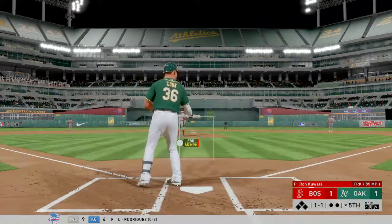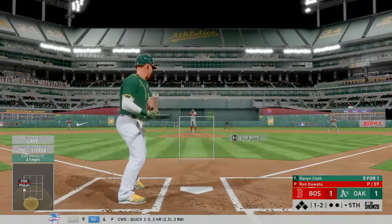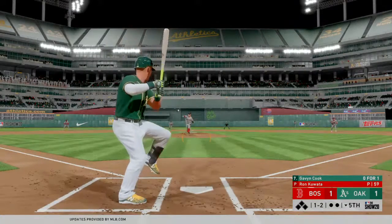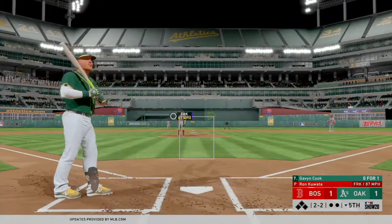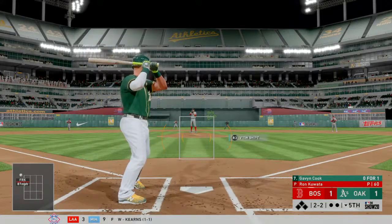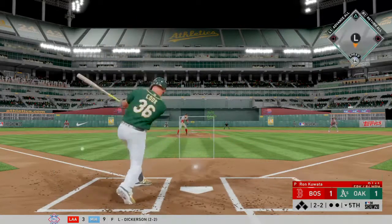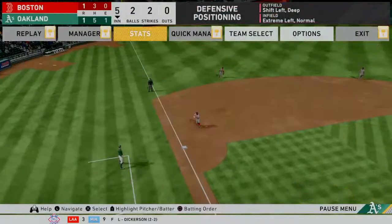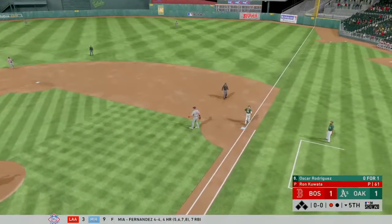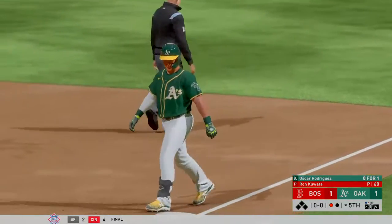Okay, thank you, Heidi. Fouled off. That's the ball. Fork ball didn't miss by a whole lot. 2-2. Yanked on the ground down the line. And there's one down now. Now batting, the left fielder.